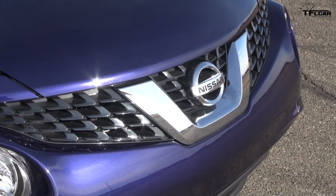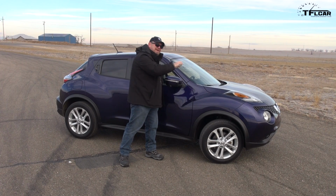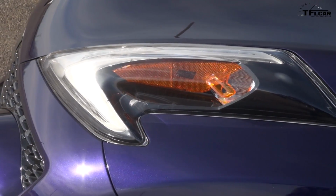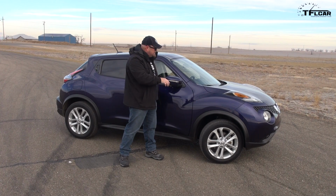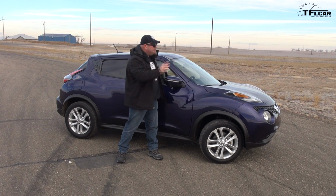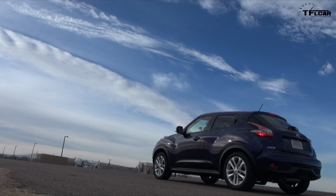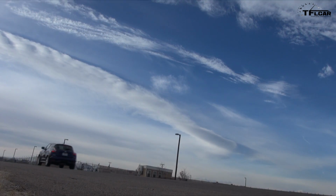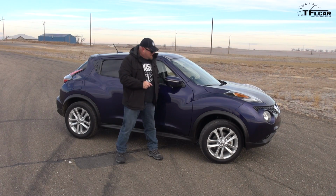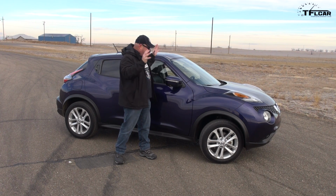Primarily because if you look up here, you're going to see a new design with LEDs that has that boomerang kind of, what is that, Nike shoe slash kind of Audi-ish. Anyway, Nissan did this little boomerang thing on some of their other cars and they put it on here. And you also have a revised grille, which is a little bit more, as they say, aggressive. On top of that, this color, they call it cosmic blue. It looks purple to me.